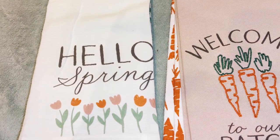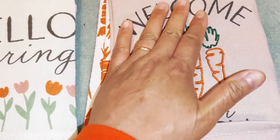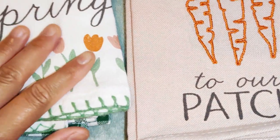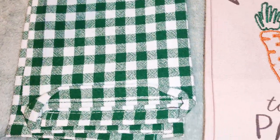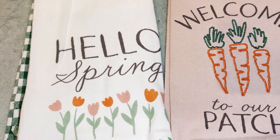Next, I purchased these towels. They're so adorable. Welcome to the patch, or to our patch, which I love even more. And the embroidered carrots, and also this cute little carrot towel. So these can be more like tea towels than hand towels. Love it. And hello spring, and I love this pattern as well. So I can use it for baked goods, to line a basket, or to cover baked goods above it and keep it nice and clean.